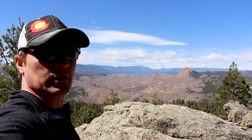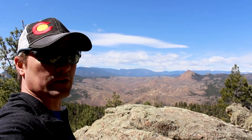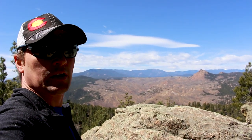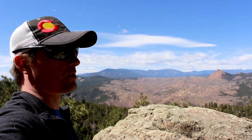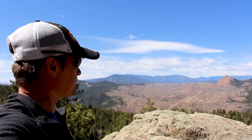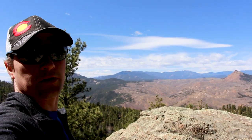So we're up here at the high point of segment one. So far we've walked 4 miles today and gained about 1,500 feet in elevation, and we've only been hiking for 2 hours. So I'm calling that pretty good, especially gaining 1,500 feet. We started around 62 degrees and we're at about 77 right now. Out there behind me, that is the start of segment two.